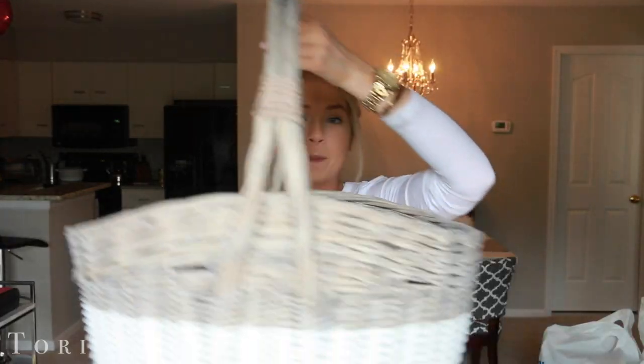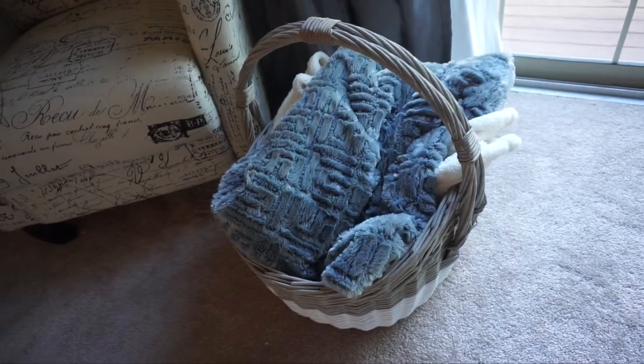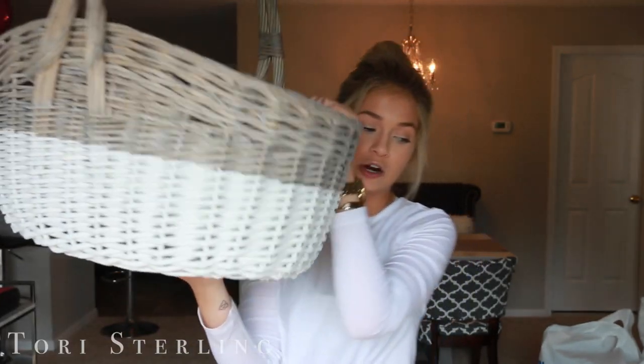I also picked up this basket, and what I plan on doing with this basket is putting a lot of pillows and blankets and stuff like that. I have a coffee table right here, and my coffee table is a chest. So that's full of blankets and pillows and everything for when guests come over. I can pull that out, or if it gets too cold, I'll just put all that in there. But I'm going to transfer it into here, and then I'm either going to put it next to my chair right here or next to Buddha over here. I'll probably put it next to the chair just to make it look homey.